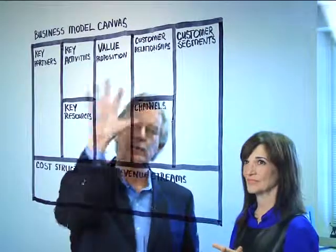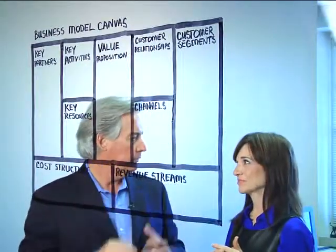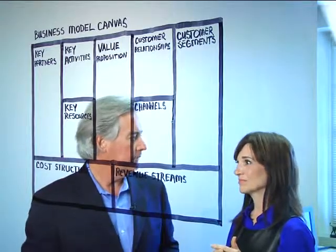It's really interesting how this 9 segmented canvas really gives us a full view of the organization as it stands today. Absolutely.